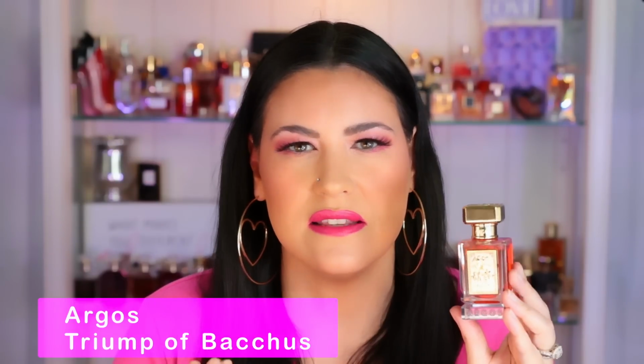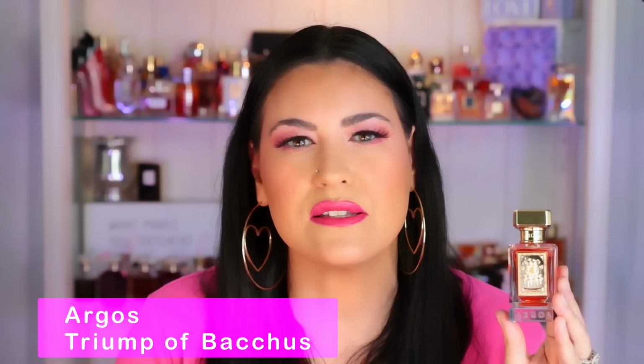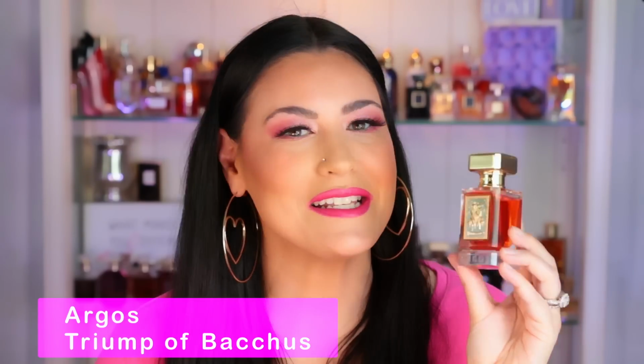There's a fruitiness in this fragrance that kind of sweetens it up and helps it to not feel overly masculine, at least to me. And the vanilla in the base really helps to give it a sweetness and a smoothness as well. So don't be too scared of the tobacco. You do have to like a boozy fragrance because this does have a boozy touch to it, which I absolutely love, and I think it's perfection. This is a perfect fragrance, amazing performance, and it is now my favorite tobacco in my collection. So that is by the House of Argos, Triumph of Bacchus.